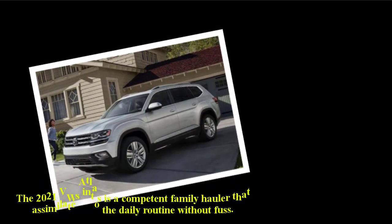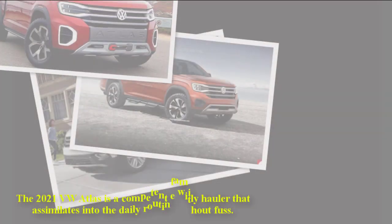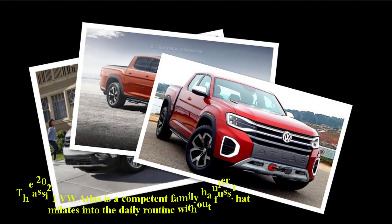It's a 7 for features thanks to good equipment in every version including the base Atlas S, and it gets another point for a 4-year/50,000-mile warranty that's still generous among competitors.